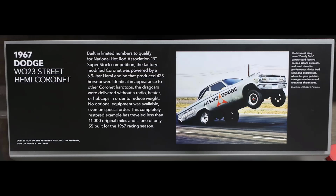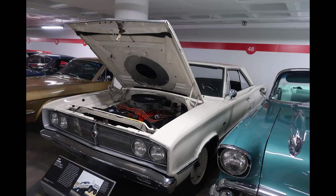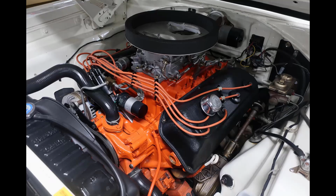The Mopar Hemis are legendary, and this 1967 Dodge WO23 Street Hemi Coronet was one of the ones that was built specifically, evidently, for racing, and as such, it didn't have a whole lot of stuff in it that other cars had in it, and part of it was weight. But by the rules of the game, you had to produce so many for street sales before you could classify them as super stocks.